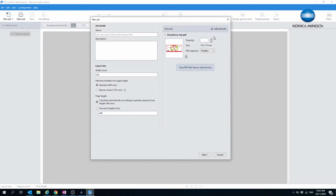Now, what we can see now is we have the ability to add a quantity. I'm going to add in the 1,000 labels here. We do have a couple more opportunities to do that further along if we need to. I can see the size of my label, 176 by 70, and what PDF page box I'd like to import it using. So we have the ability to import with either three of these options, and which one we use really depends on how your PDF's been set up from your customer. I'm going to go with media box for this one.